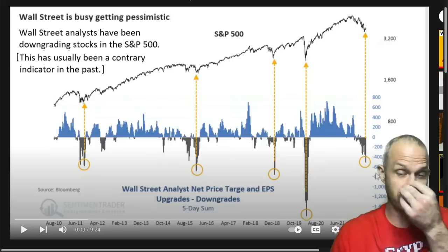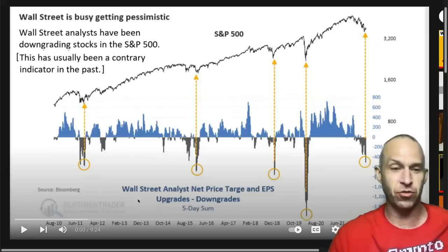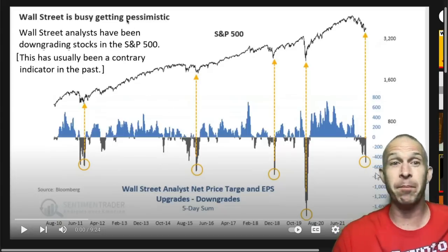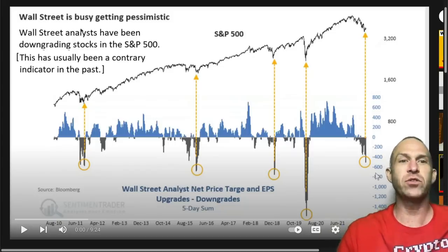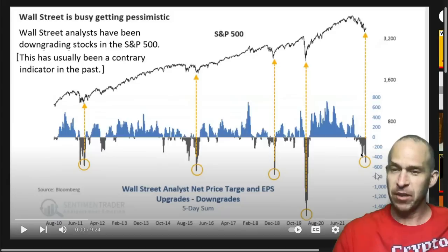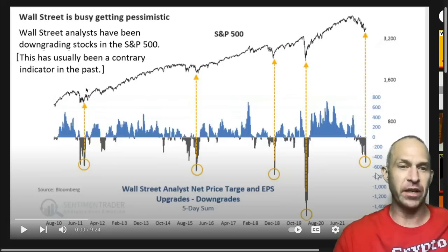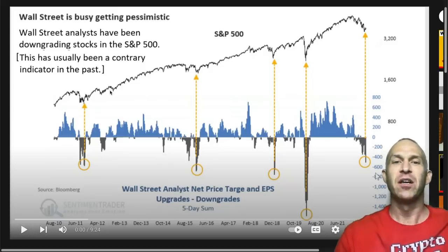But if we take a look at this, this is the dumb money chart. Now, this is thanks to Alessio Rastani and also Sentiment Trader. But we can see that Wall Street is busy getting pessimistic. Wall Street analysts have been downgrading stocks in the S&P 500. This has usually been a contrary indicator in the past. We can see right now, this metric is all the way down here. Now, previously, the COVID bottom, look at that spike. But then if we go back to 2018, big spike before the price rocketed off. Same thing here in 2015 and also here 2011. Pretty much anytime Wall Street gets pessimistic and downgrades stocks, that's pretty close to a bottom, a capitulation event before the price rebounds and goes back up.